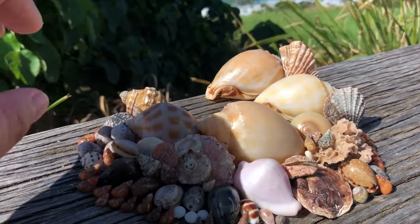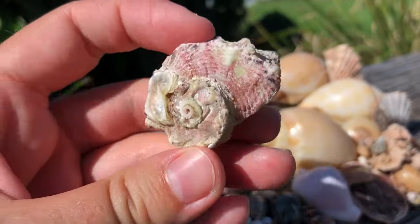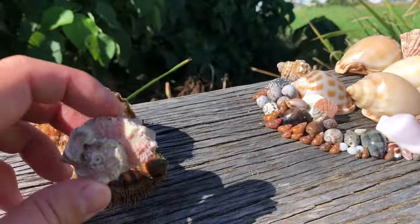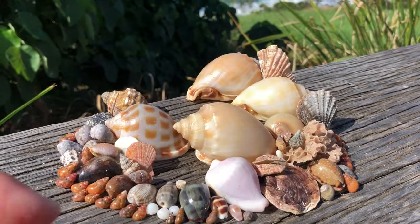Also quite unusual was a rock pool close to the shore with this guy. A lovely Angaria shell. Couldn't believe that was waiting for me. Couldn't believe no one else had spotted it. Just absolutely fantastic. And finally, the main favorite for the day.